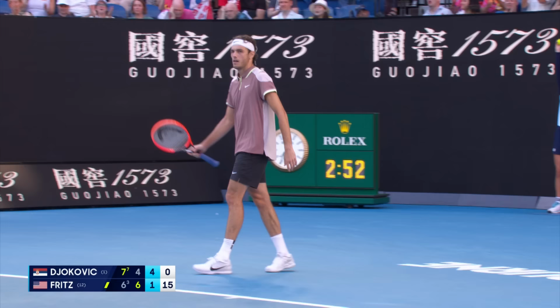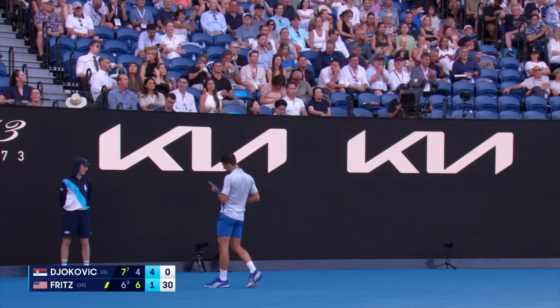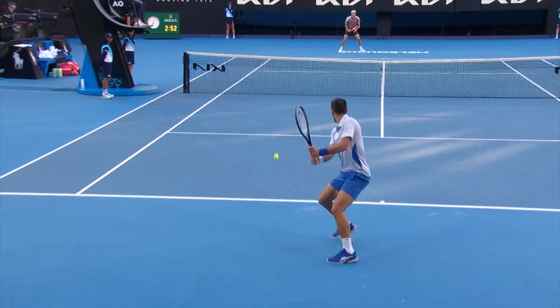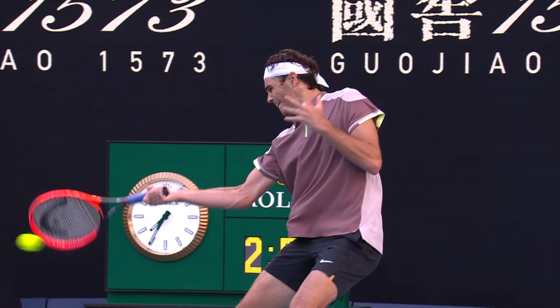Tell you how good Taylor Fritz was there. The length of Djokovic was astounding. He hit the ball within a meter of the baseline maybe six times in that rally. And Fritz still won it. He was able to fend off that depth. And finally, that one dropped a fraction shorter than most, and then he rips one. Heck of a point from Fritz there.